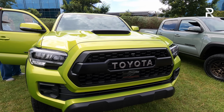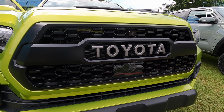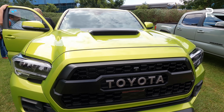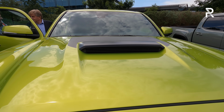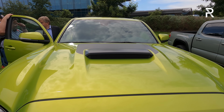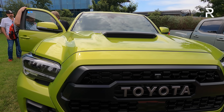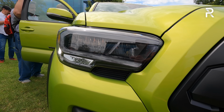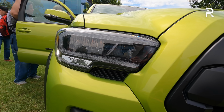The Toyota Heritage style grille, as you can see, is front and center. You have the sensor, of course, for the radar cruise control. This vehicle does have Toyota Safety Sense. They say that this hood scoop here is non-functional. It does look good. The hood graphics are also a new addition for 2022. And these headlights, you can see, are unique to the TRD Pro. They are full LEDs with a projector, or with a reflector style low and high beam.